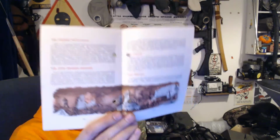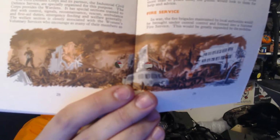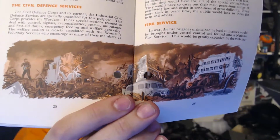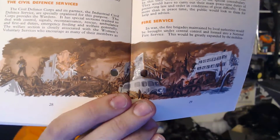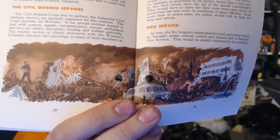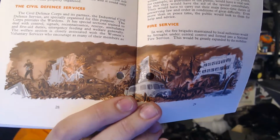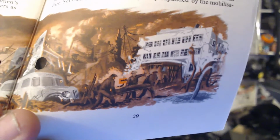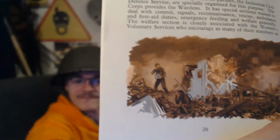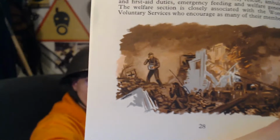There's a good picture showing you what your town might look like. Some quite nice pictures in this. I just wouldn't scan the bit at the end with the phone numbers and all the addresses. Good thing they're taking that person to the burnt-out hospital on the stretcher. Oh look, it's 3.6 Roentgen.